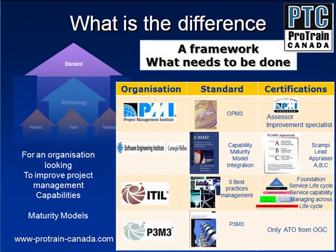Continuing on standards here, but this time for organizations looking to improve their project management capability. Here, sometimes we refer to that as a maturity model. You're going to hear that a lot in the market. The CMMI is the most famous one, but there is also the project management maturity model. So let's sort out who's out there, what the standards are, and what the different certifications are, so we can understand from an organization perspective which one we should go after.